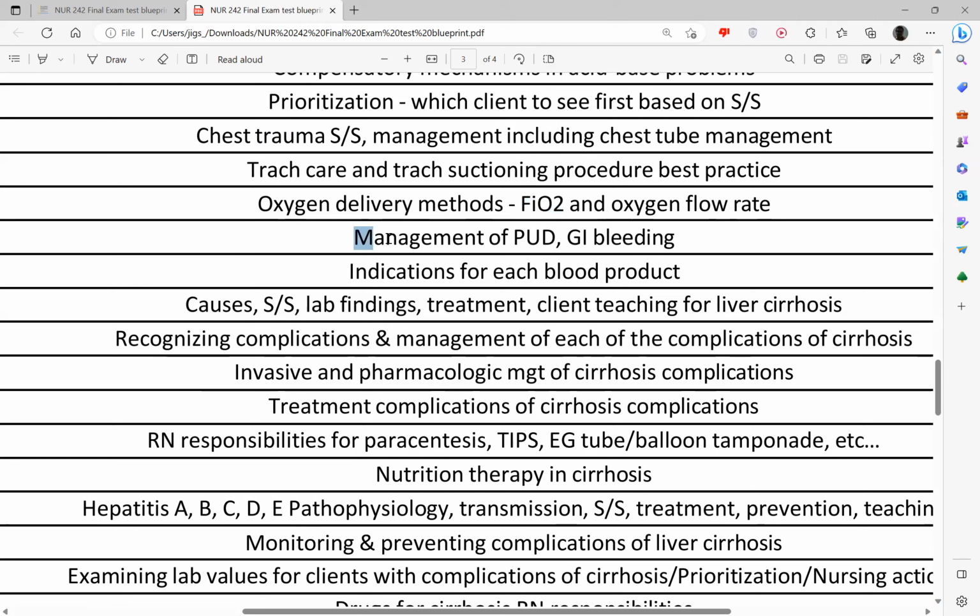Peptic ulcer disease and GI bleeding, we did that. Indications for each blood product. What is packed red blood cells for? Blood loss. Anemia. What is platelets for? Severe thrombocytopenia. So who gets it?